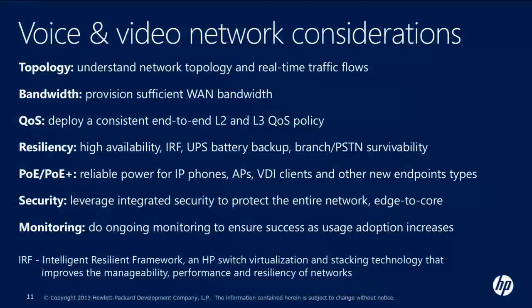And PoE is useful not just for IP phones, but when you're doing wireless deployments, you need it for access points. And VDI thin clients, there's now a number of thin clients that run fully on PoE, so you only have one cable to plug in. So it makes deployments much, much easier.